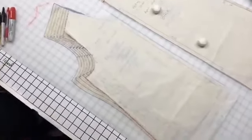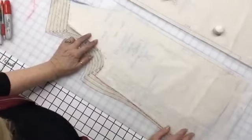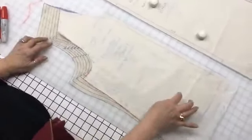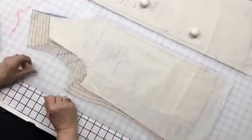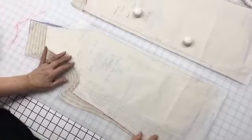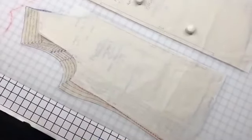But in some cases, that might not be the case, or it might not be on the fold. So then you want to always align your straight of grain. That does not mean that your straight of grain lines have to be directly on top of each other, but they do have to be parallel to each other. So that is key. Center front would be key. So if you had a piece that had a center front, you'd be lining up on the center front so that everything got dispersed evenly across the pattern.